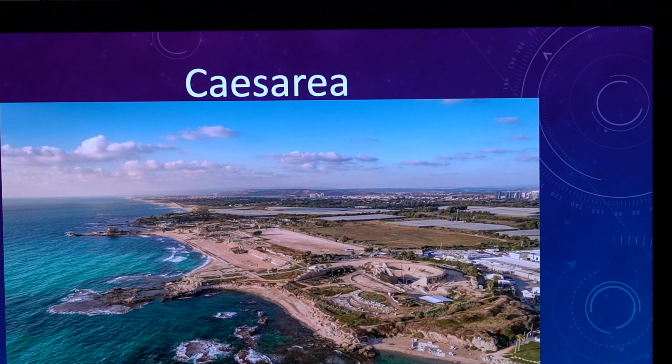Caesarea is where most tours start. If you're on an organized bus tour, you land in Ben Gurion Airport, you spend the first night in Tel Aviv. I hope you'll have some time to see Tel Aviv. It's a cool place, not on my top 10, but worth a visit if you've got time to spend in Israel. But most tours begin in Caesarea. I think you should end the tour in Caesarea. Caesarea is a really neat place.